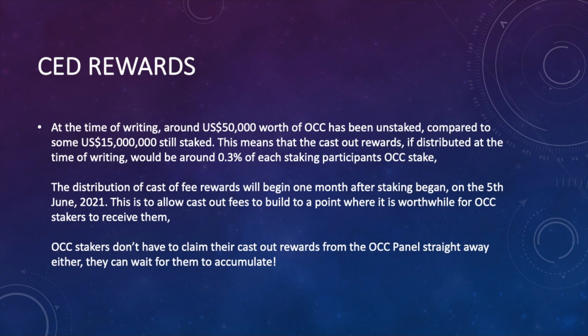And what you have to know, you don't have to claim your tokens right away. You can just let them be on the OccamRazer platform and let them accumulate. And hopefully next month the CED Rewards will be a lot more than 0.3%. But yeah, you will get 0.3% of your Occam tokens according to the information received in the Telegram group the 5th of June, where you can claim them or you can let them stay on the OccamRazer platform and accumulate until you want to unstake your tokens.